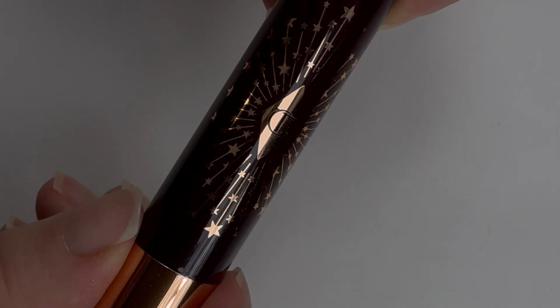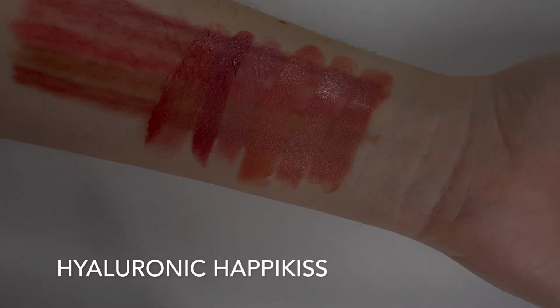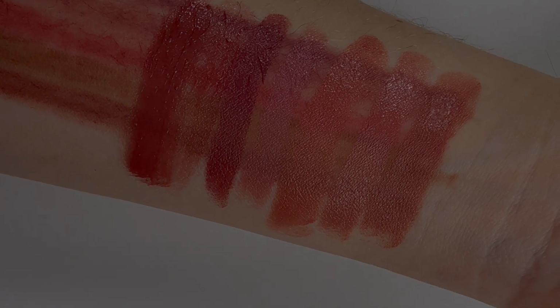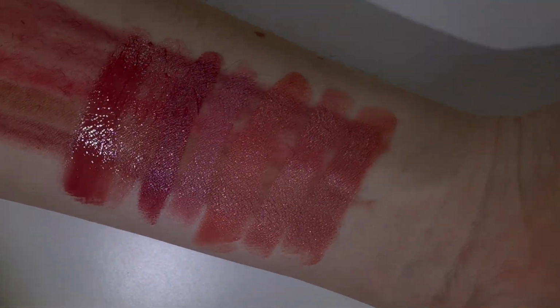Let's do the Hyaluronic Happikiss in Pillow Talk. This is one that clicks up, but it doesn't click down. I'm going to build up the bottom part of that. So this is one that is fairly sheer, but you can build it up. And it is shinier than the kissing formula.